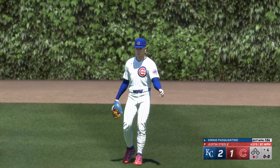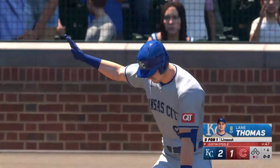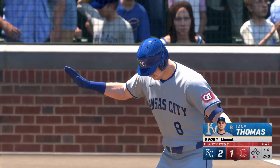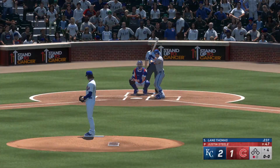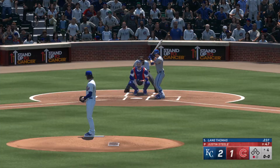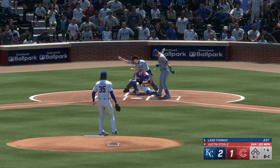He was all over that fastball right there. I tell you what, if he gets under it just by a fraction of an inch or a little bit more, that's way back. Lane Thomas will make his way to the plate. He's 0 for 1. And that's through there for a strike.